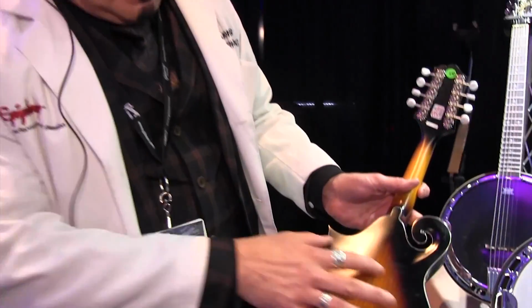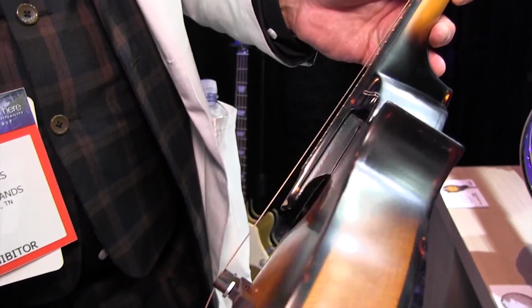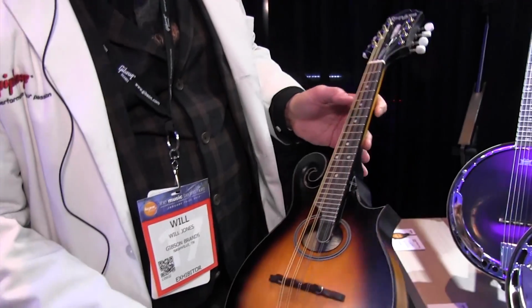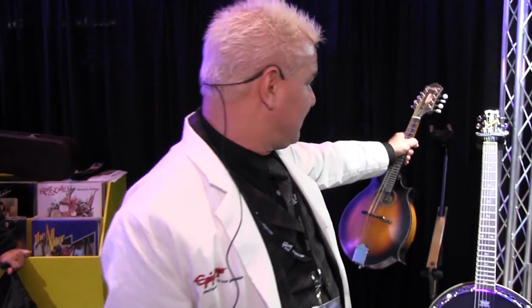The tuners on back, look at the back. It's a beautiful instrument with tortoise binding, compensated bridge. She is gorgeous. A lot of people have been playing this thing so far. In fact, most of them work here. We all love this, the new MM40L Masterbilt mandolin. You'll find it in our Masterbilt collection.